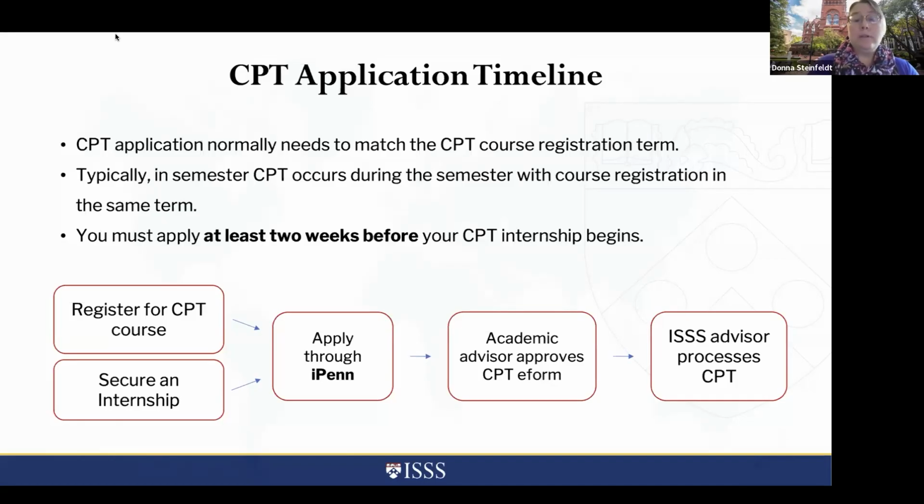So let's say, for example, we're an MBA student and you're going to take Management 8910. That is something that's registered during the summer and you're doing it for employment that occurs during the summer. But anything during the academic year would be a different course and registration. And you want to make sure you're allowing at least 2 weeks before your CPT begins so it can go through these steps.